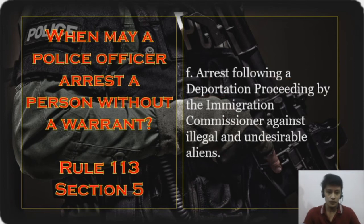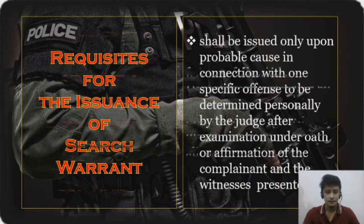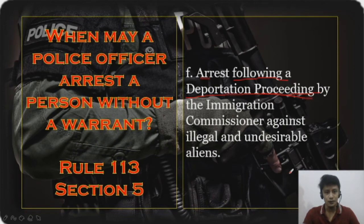Okay, so those are the rules under Rule 113 Section 5, especially the three that were mentioned from A to C. Okay, yun yung nakalagay talaga sa Rule 113 Section 5 ng Criminal Procedure. Pero dito sa Police Operational Manual 2013 ng PNP, naka-add dyan yung tatlo na nandito na present natin, which is letter D to F. Okay?